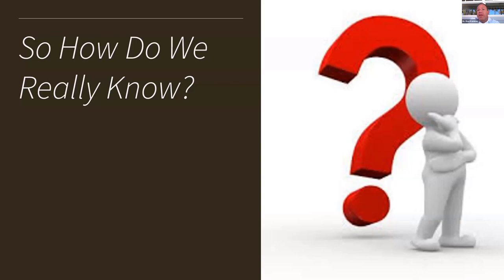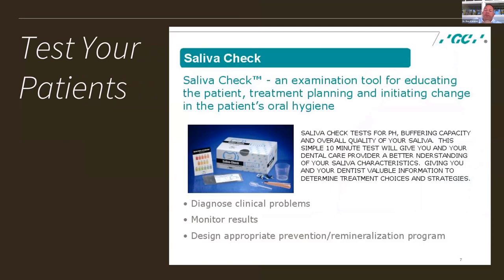We typically don't run tests, but there's a way to know more. GC makes a simple kit that allows us to know more. It's called Saliva Check. It's an examination tool for educating the patient and giving you more information how to plan that patient and combat disease. The kit has materials inside that allow you to check for pH, buffering capacity, quality, and quantity of your saliva.